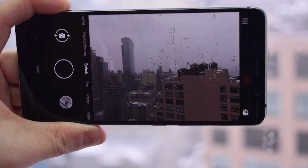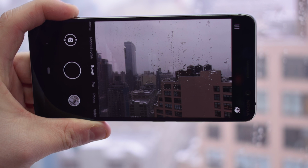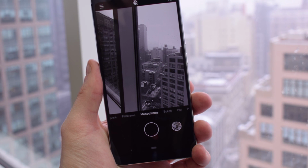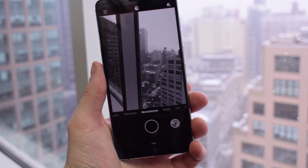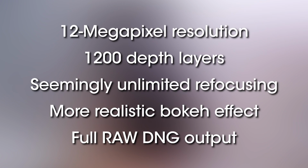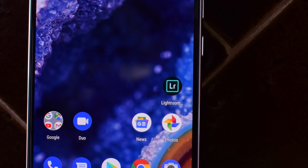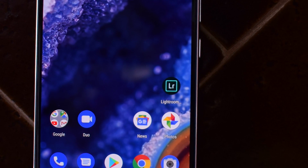That's a full 12-megapixel shot created from an amalgam of 5 cameras, all with adjustable depth information, and Nokia is saying that captures even include up to 1,200 depth layers in total. I don't even know what to say about that, it's just too surreal. This means you can refocus on basically every point in the scene, foreground or background. Folks looking for even more creative options can use the raw output from the camera, which creates DNG format photos that can be adjusted right from the phone within Adobe Lightroom.